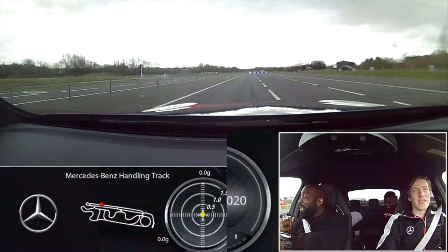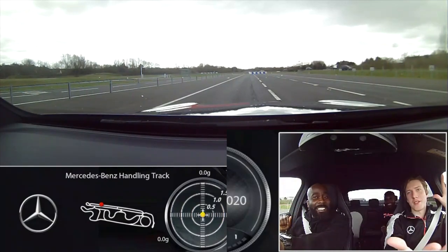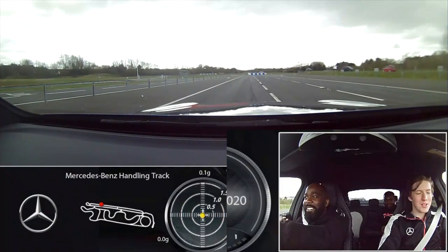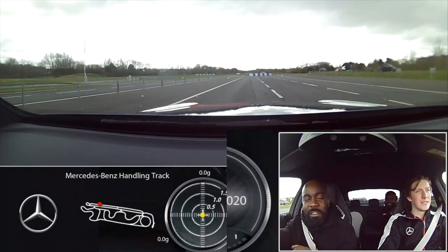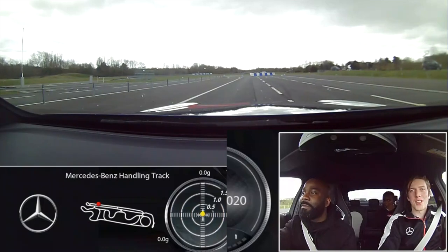The brakes are cold. When you see them from the side, they're huge. They're massive brakes, and that's steel brakes. They're not carbon ceramic or anything like that. So I put my foot down too. Yeah. Just a little bit too much wheel spin.